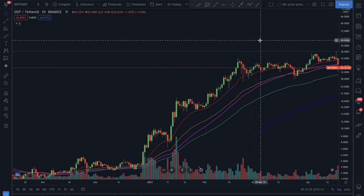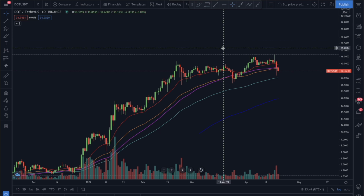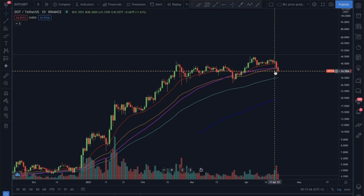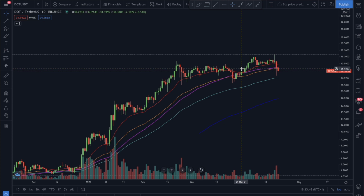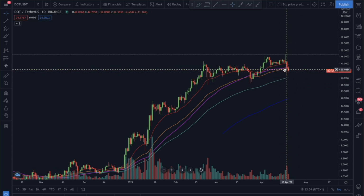Same reason why I'm bullish on Cardano, because the ex-founder of Ethereum is the founder of Cardano, and another ex-founder of Ethereum is the founder of DOT, and they're all trying to solve problems. DOT doesn't look really good, but actually, funnily, it does. So it doesn't look good on the 50-day moving average. It looks like it's coming down. It's trying to hold support.